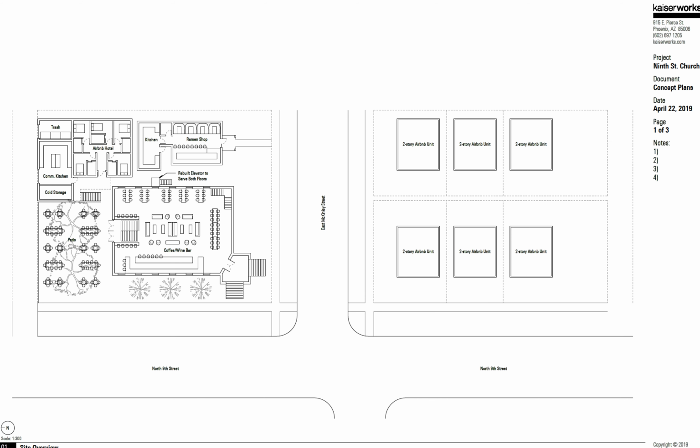Moving now to the plan, I'm first going to show us a site plan. This is 9th Street running along the bottom with East McKinley just here in the center. Here we have our six-pack with 2-story Airbnb units. And what we're showing here is the existing church.